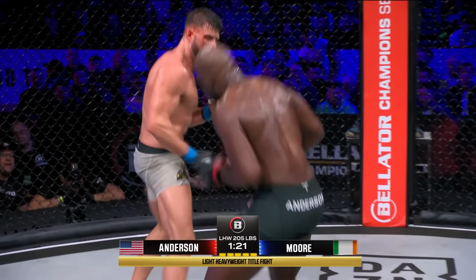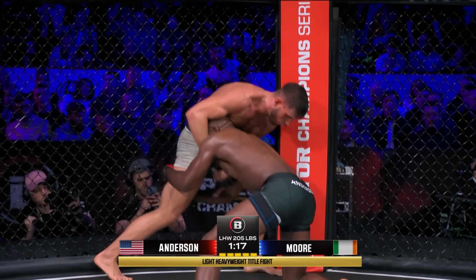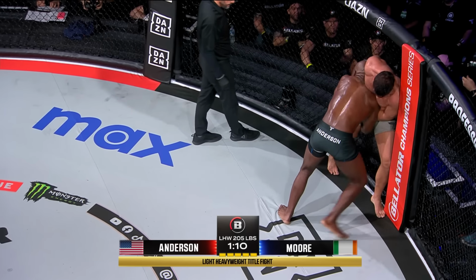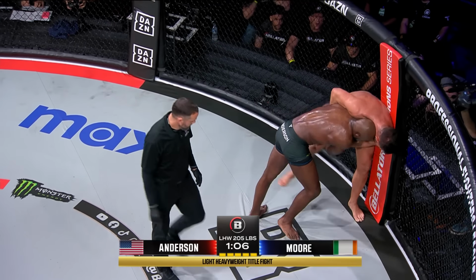Moore recognizing the situation he's in. Got to stay off the fence. He's got it. There he is again. Just over a minute to go. Can he get space? Corey Anderson might be seeing the finish line in sight here.